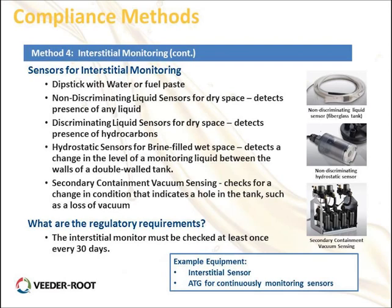Now, what are the requirements? Interstitial monitoring must be checked at least once every 30 days. So if you have an ATG with an interstitial sensor, technically they want to see some type of sensor status report once a month.